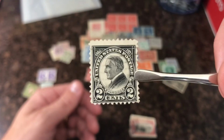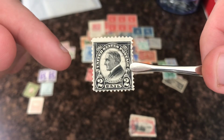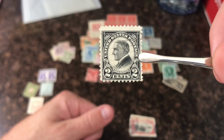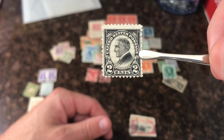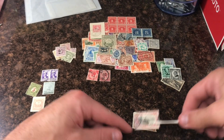It's a 2 cent Harding. Let me talk to you guys about this real quick. The difference between rotary and flat plate press is really important with these. There are stamps that are super rare. I don't know which one it is, if it's rotary or flat plate, but these can be worth a lot of money. But don't be fooled on eBay. People that are selling these for thousands of dollars don't know what they're talking about, because more than likely they are just a normal stamp.